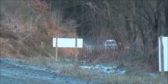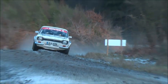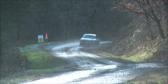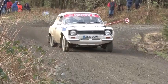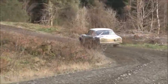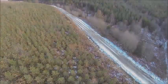Ernie and Will Graham jumped ahead of Philliskirk on the penultimate stage and went into Kyo with a 2-second advantage. Incredibly, Philliskirk fought back and went 1 second faster in the 9 miles to leave the final gap at just 1 second after a long day's rallying. And here's how it looked from above.